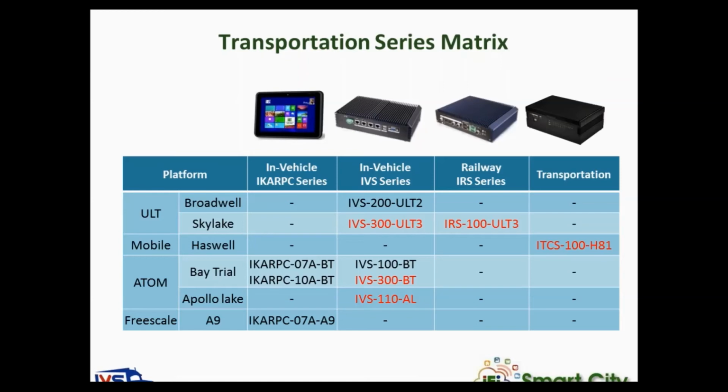And now I would like to show you our matrix for transportation products. As you know, we have embedded box for in-vehicle and railway system, but we also have in-vehicle panel PC in our product list. So here is our in-vehicle panel PC. We can support the size from 7 inches to 10 inches. And the platform we can support Freescale and Intel Atom.